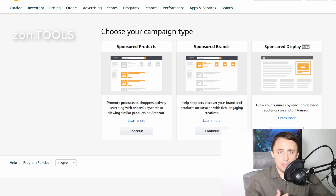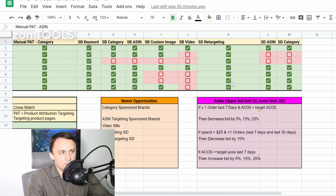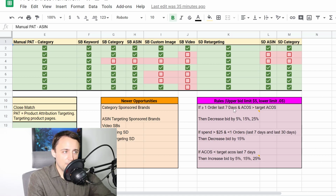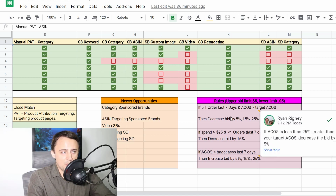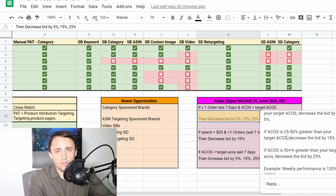And inside of my PPC Fortress framework, I have a breakdown of what those rules are. And basically what you want to do is you just want to apply those rules so that, let me just go back here. One of those rules was if you have 1 or more orders over the last 7 days and your ACOS is greater than target ACOS, so if your target's 35 and you're getting like a 40% ACOS, then what you're going to do is you're going to decrease the bid by a certain amount. And I actually have a comment here that goes over how much that amount is.